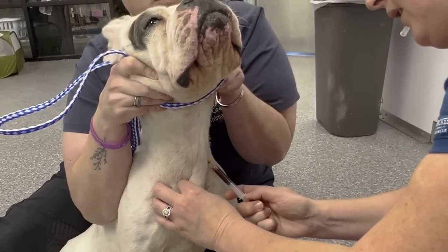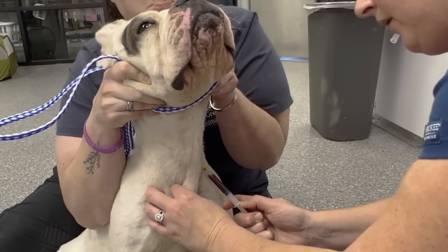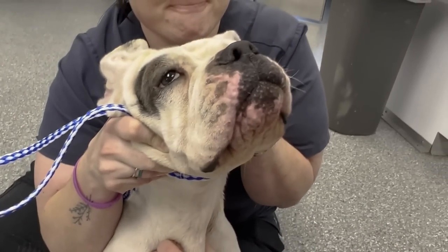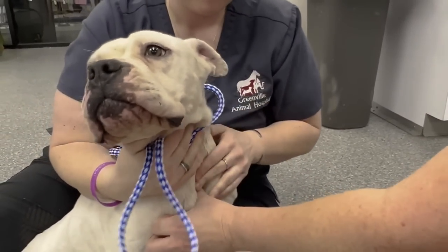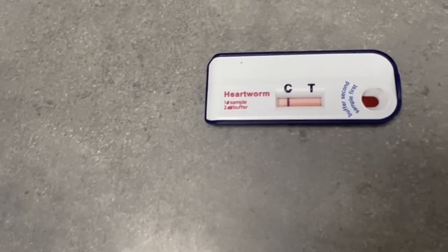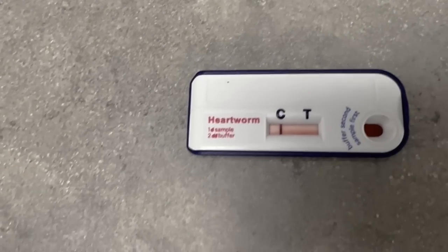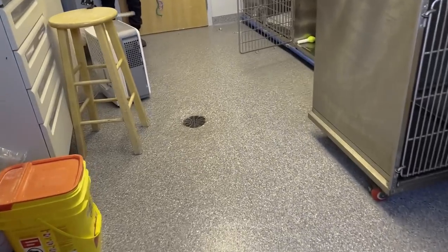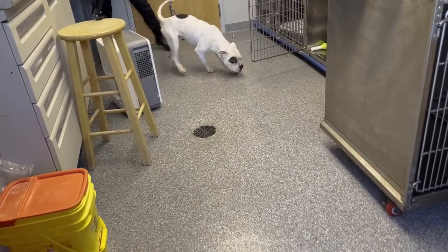This poor dog, I don't know. Her face. Good. We're good. Good girl. B is microfilaria negative and heartworm negative, so that's good. April gave her 0% chance to be heartworm negative, but she is. Well, I did that on purpose. Beaumont! We got a hold of the owner.